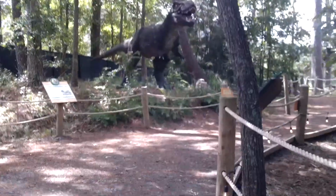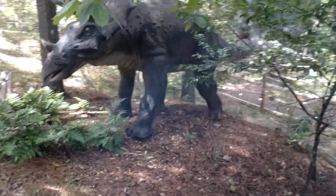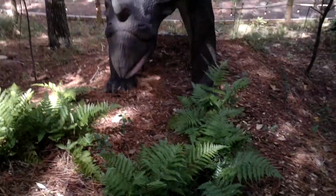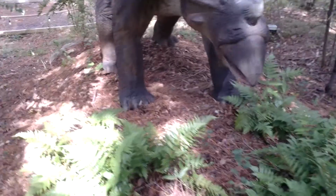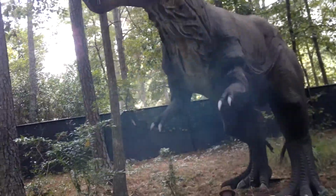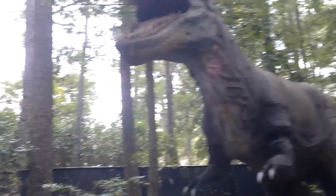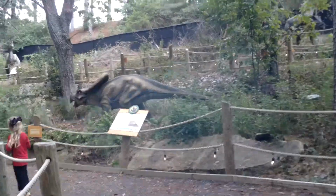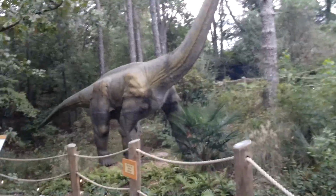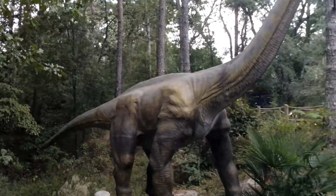Yep, here we come, up onto the T-Rex. There's a Triceratops over here. What fossil is it? It's a Triceratops. What fossil is it? Just moving its tail. A T-Rex. That's right, that T-Rex is right there. Up there's the Protoceratops and the Brachiosaur.